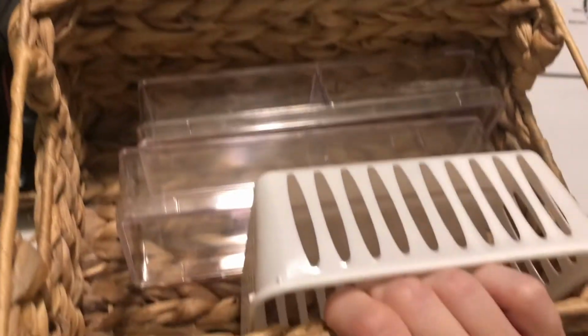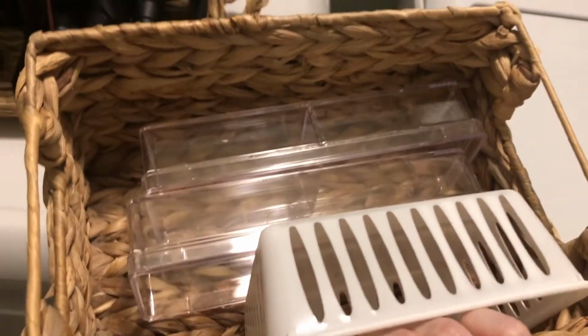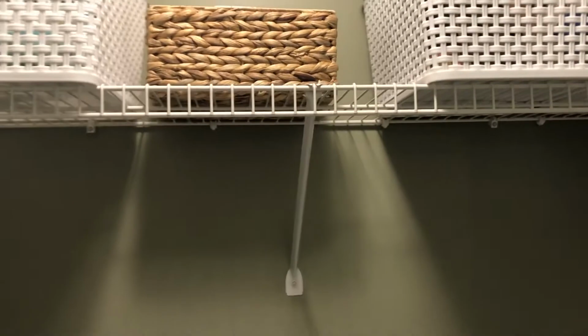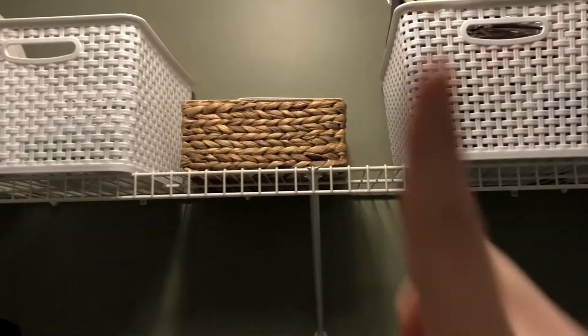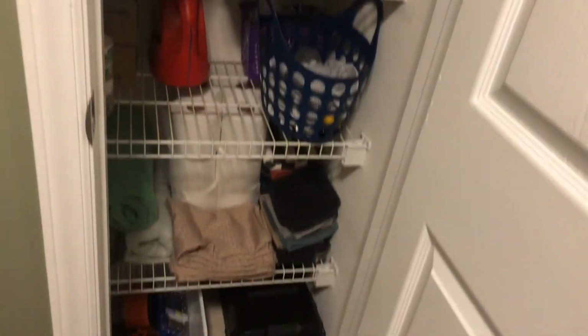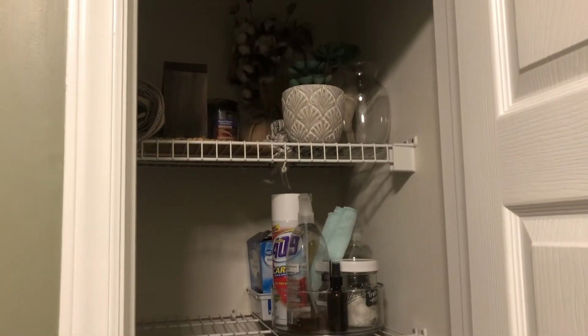And then it just has some bins that I ended up not using in the bathroom in there, so I can easily grab those for another project. And there was a white basket there that had nothing in it, so I took it out and I'm gonna use it somewhere in the closet. And I've taken a couple things out of the closet to try and use it for that. So we're gonna see if that works.